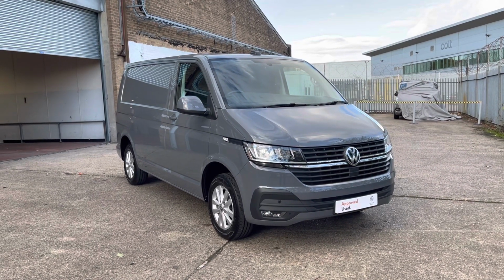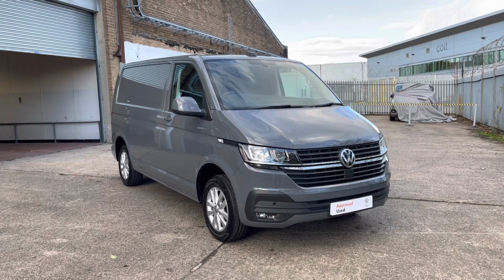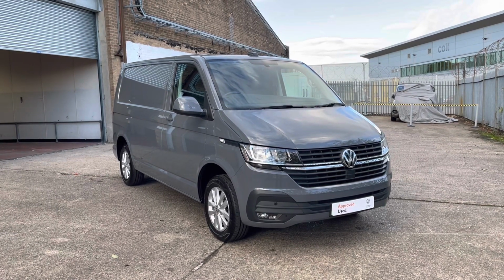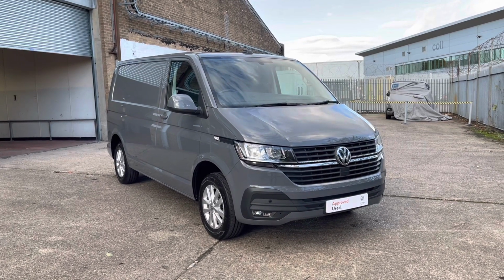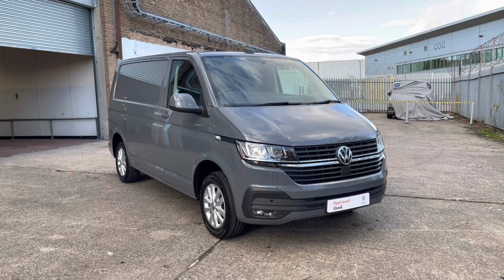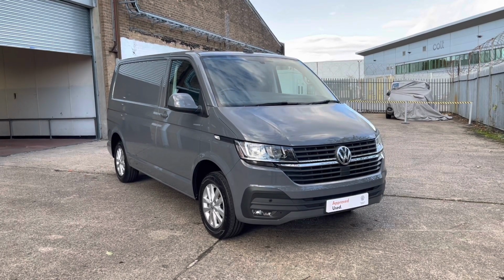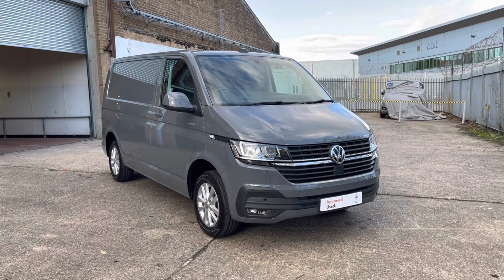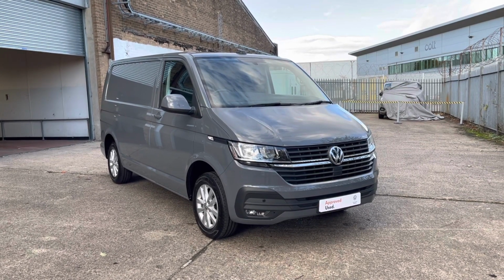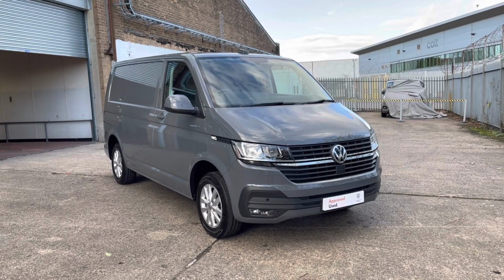Here we have for you a Volkswagen short wheelbase Transporter panel van. It's a Highline model, fitted with a 110 PS 2 litre turbo diesel engine, and it also has a 5-speed manual gearbox. This particular van is a used 70 plate. It's also an approved van that has been through its 112 mechanical, electrical and visual checks to ensure the health of the van, carried out by one of our expert technicians.